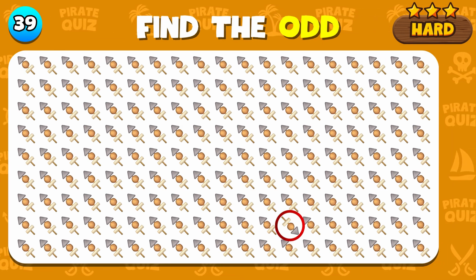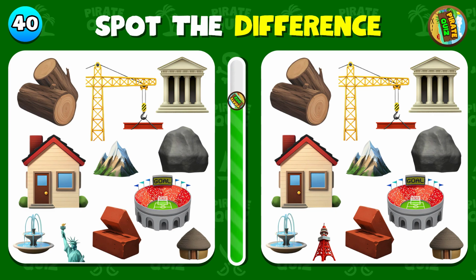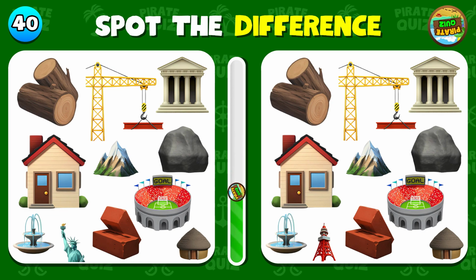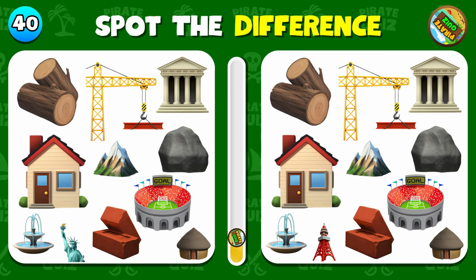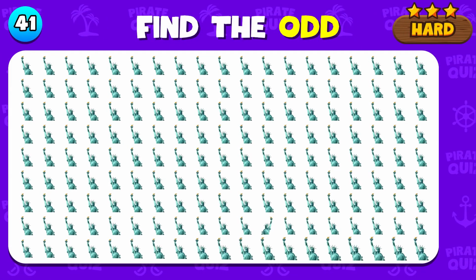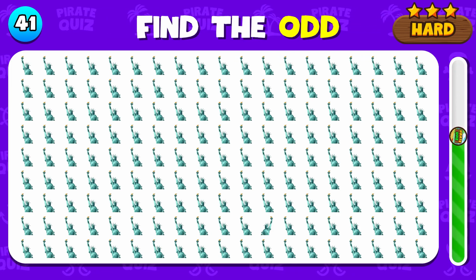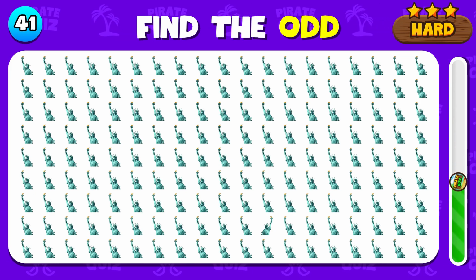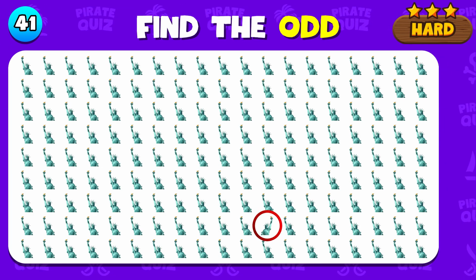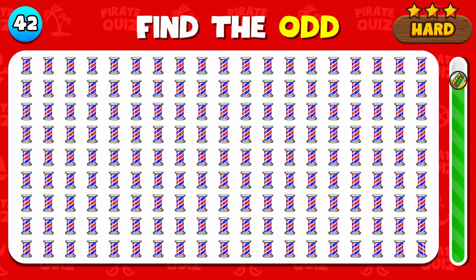The distinct emoji is over here. Can you spot the difference between these two pictures? Here it is. Focus and find the odd emoji in this collection. You've successfully spotted the mismatched emoji. Look for the odd emoji out. Can you see it?